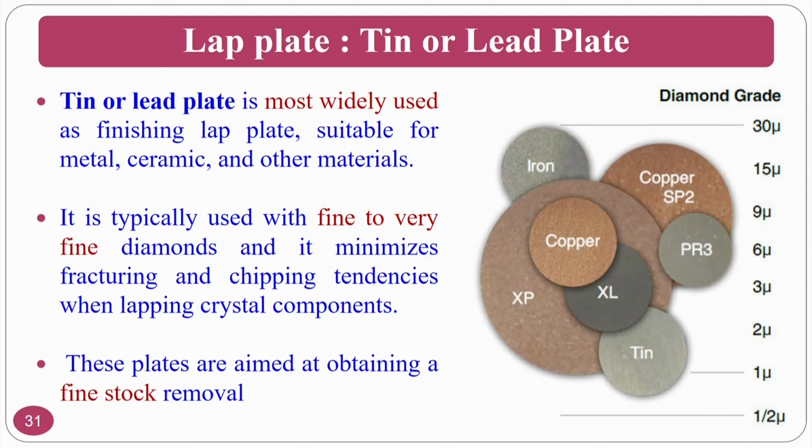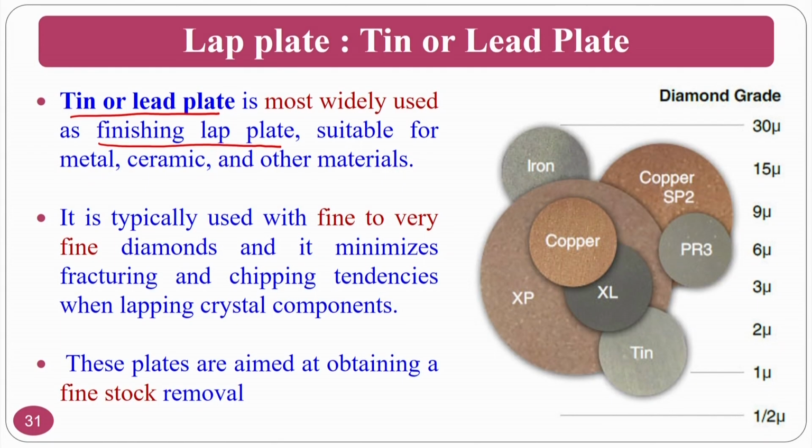So the lap plates, the other variety is tin or lead type of plates, where the tin or lead plates are mostly widely used for finishing lap plate. That means that these are exclusively used for finishing application, the final applications, and typically used with very fine diamonds and minimize the fracturing, and these plates are aimed at obtaining the fine stock removal.